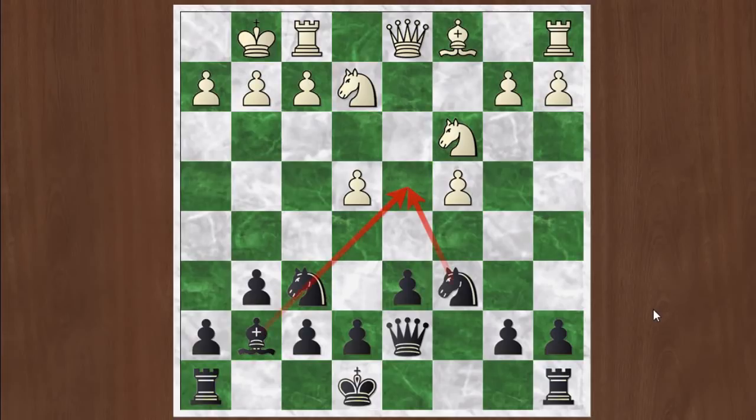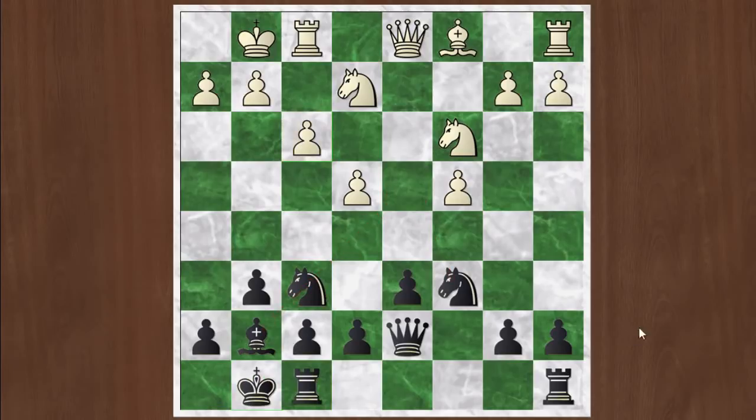Because there are potential discovered attacks on that knight. It's defended once and attacked once, but this bishop can attack it. There can be a discovered attack from the bishop there. So then black castles and white plays f3, and this is just continuing on in a normal Maroczy bind kind of fashion.